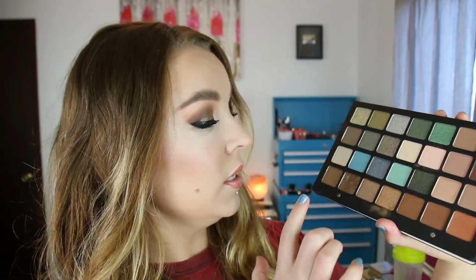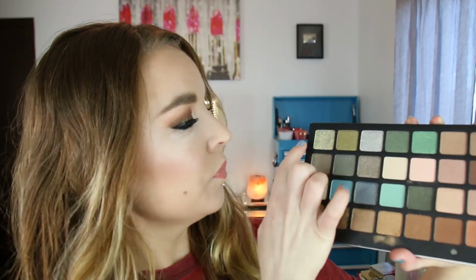I'm going to go ahead and talk a little bit about the formula of these, and I feel the same way about the formula in this particular palette as I did in my previous video with the O2 palette. The colors are so beautiful. They're really intense, rich shades, and they're gorgeous. However, they can be messy. And these really shiny shades right here, there's a couple of them, I believe they're called the metallic shades, I do get fallout with them.